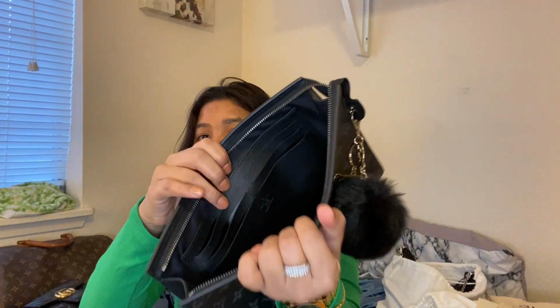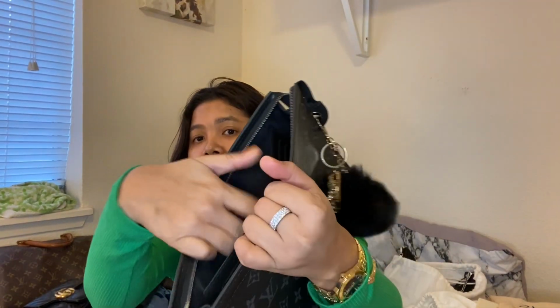That's what they say, right? And then they have a mean compartment inside. You see the slot in there. This one from Gas is actually very cute.